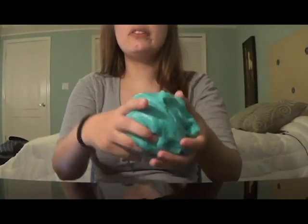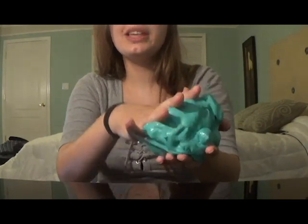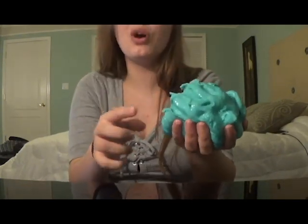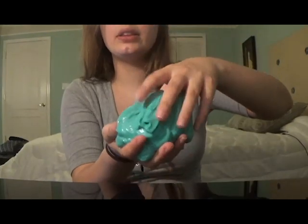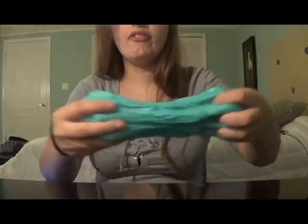Speaking of that, be very careful when playing with slime. Do not let it get on the floor, in the carpet, or wherever you don't want the slime to go. Keep an eye on the slime when playing with it to make sure that you don't get it on anything. My favorite slime is definitely fluffy slime.